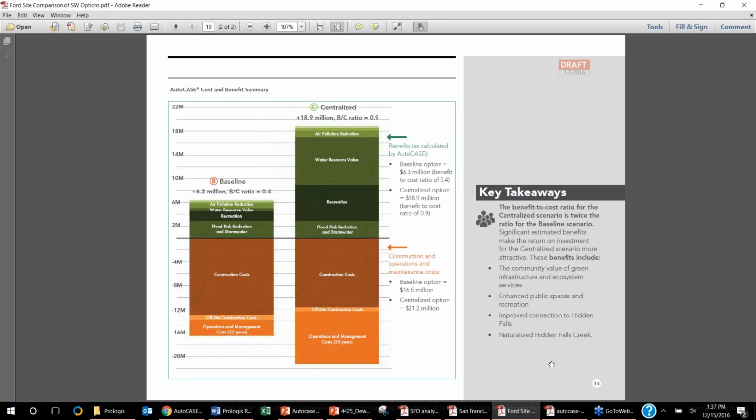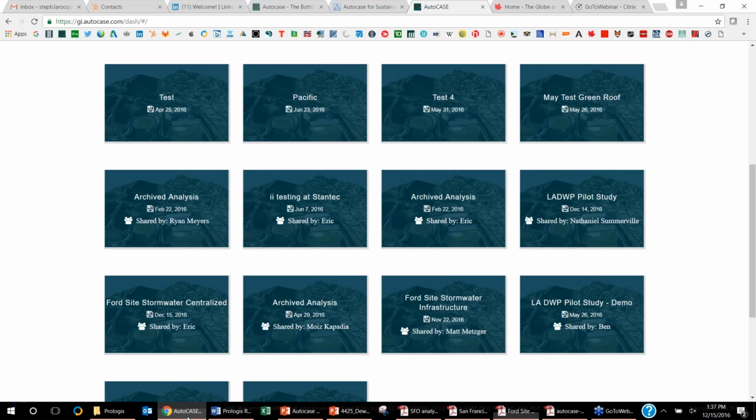And you can see this graphic, which is straight from the report that went to the city, the green, by the way, are your environmental and social factors. So they actually quantified versus the dollars of construction costs and O&M, different benefits like the value of saving water, recreational value, flood risk reduction, air pollution, things like that, and actually use it for decision-making purposes. So now I'm going to bring you to that project in the software.